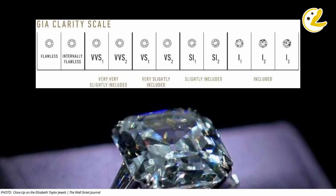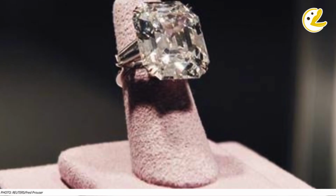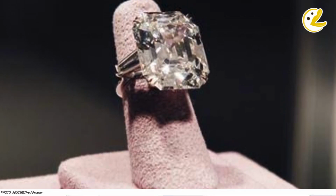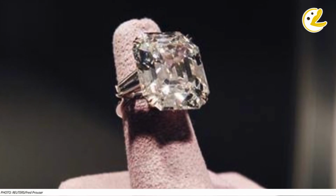The Krupp diamond is also graded as VS1, which stands for very slightly included, relating to its clarity that is characterized by having very faint to no inclusions. But it is oftentimes argued by experts that the Krupp might potentially be internally flawless, which means that it has no inclusions inside but may exhibit some faint blemishes on the surface, which fortunately can be polished away.